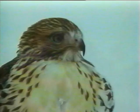Redtail watches and waits. Birds of prey spend many hours doing only this. If they do catch a decent meal of meat, its food value is high, and they can afford to sit about again for quite a while.